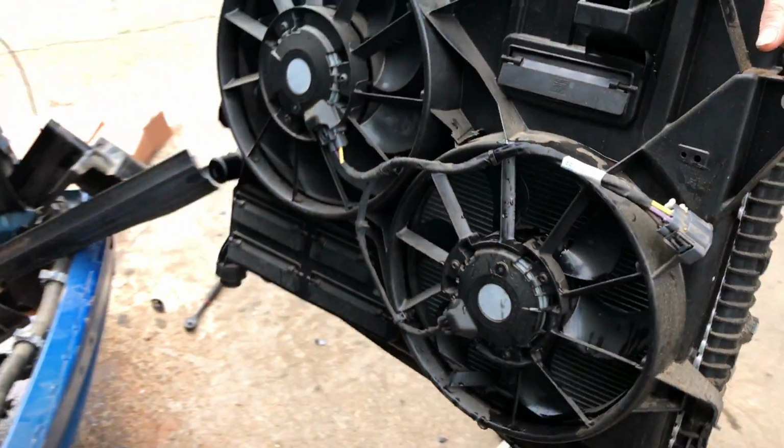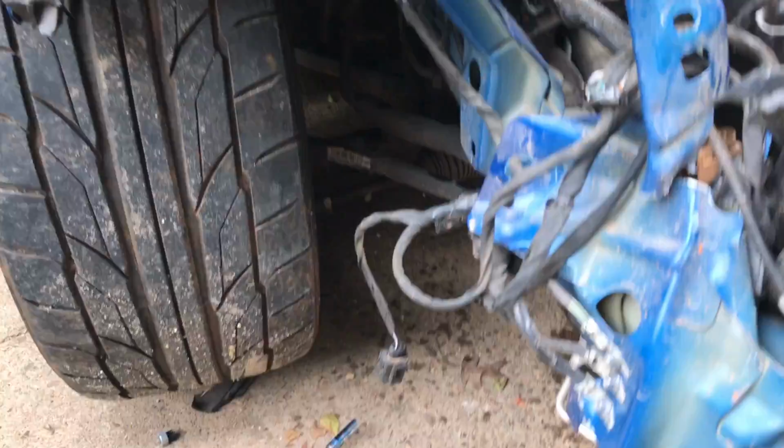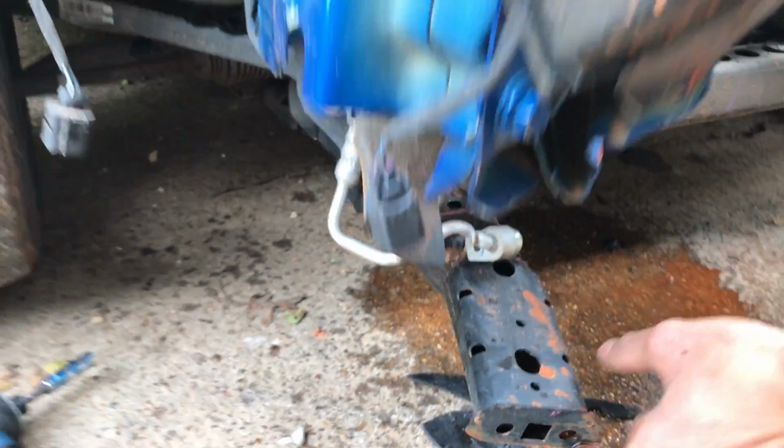Oh yeah, that all stays. Nice. It's twisted right there. I wonder where it leads. Oh Lord, it goes all the way back, which just unscrews right there. Shouldn't be a big deal. Moving on to this subframe here. This will be straightened out because this ain't that big of a deal. This just holds the radiator, so it just needs to get straightened out.